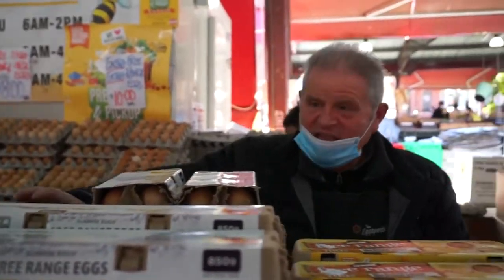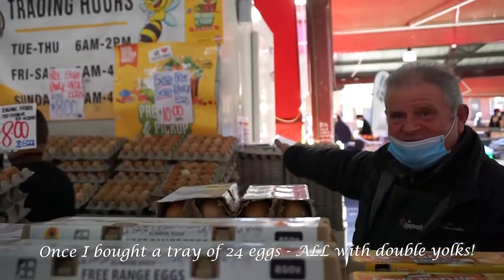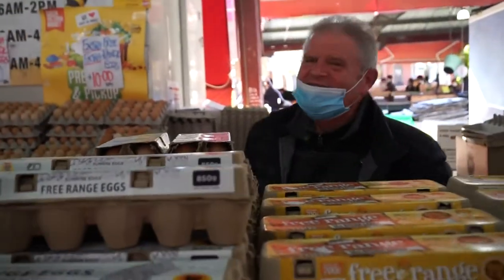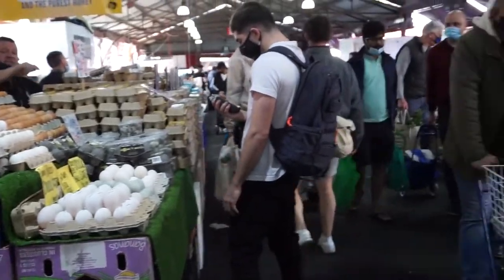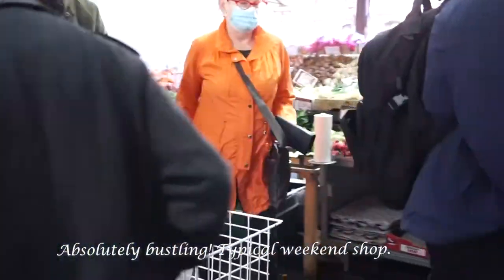Any double yolks this time? And double yolks. Top here. The other side. Amazing, thank you. $12 jumbo, fresh boiled duck eggs, smoked eggs, quality white eggs here. Have a look, shoppers.